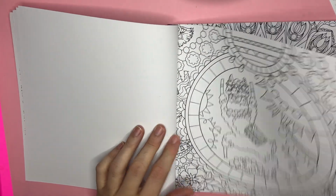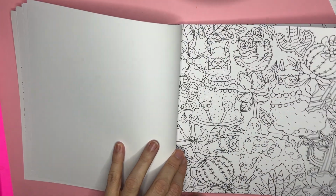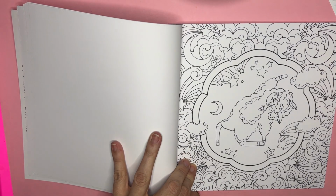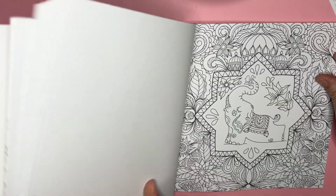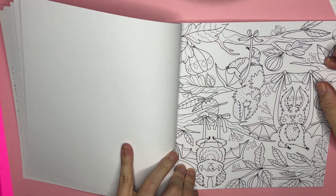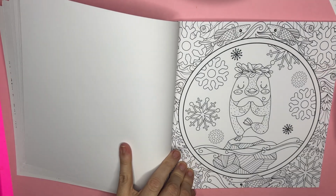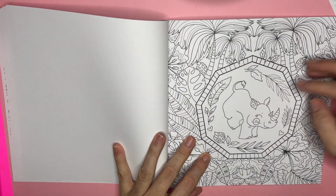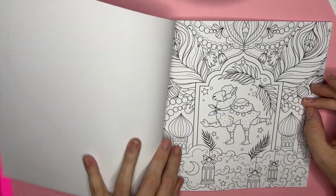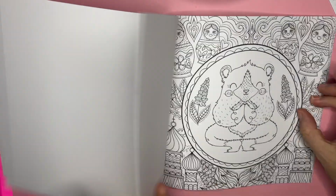Thick pages. Great, great, great book for markers and pens or bleed through mediums. Look, there's like the little yoga lamb, yoga elephant. Aren't they cute? Bats are doing yoga. I love this one, the tropical yoga hippo. The yoga camel, isn't that cute? I love it, you guys. The yoga seal.